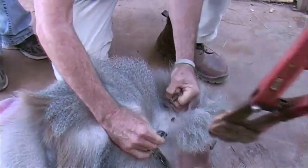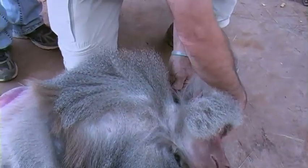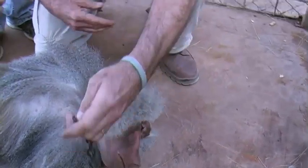So we've got a nice quiet time. We're early in the morning. He hasn't come out of his night quarters yet. Tillin will finally be free of his chains.